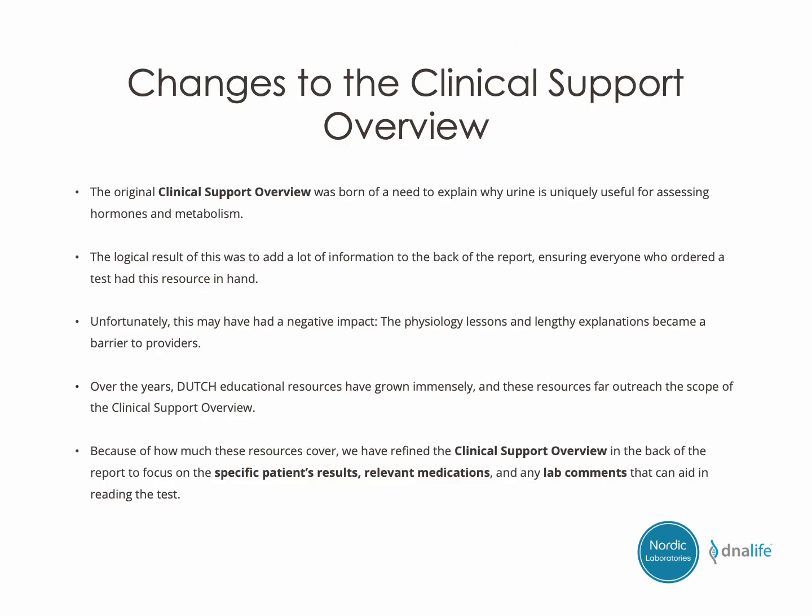All right, and then lastly, the final changes to the newer report are changes to the clinical support overview. So the original clinical support overview was born of a need to explain why urine is uniquely useful for assessing hormones and metabolism. And the logical result of that was to add a lot of information to the back of the report, ensuring everyone who ordered a test had this resource in hand.